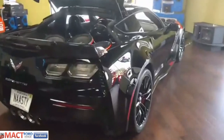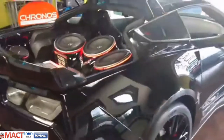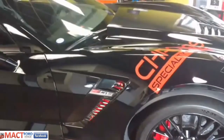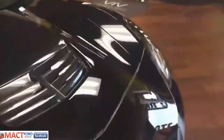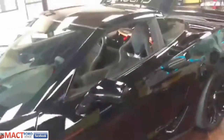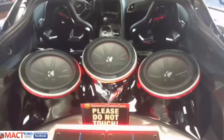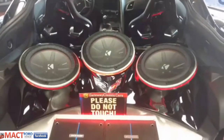I am here having a great time, and of course, for the GM folks, we got this very limited edition Corvette, right? Z, what do they call it? Z06. One of 250 that were made. And although this is a Ford group, we got to admire beautiful cars anyway, right? And this thing is a beauty. Chronos outfitted it with a small Sony stereo system. Well, maybe not a Sony, but anyway, they got it. I guess this thing will kick it down the road an extra couple mile an hour just from the force of the bass speakers.